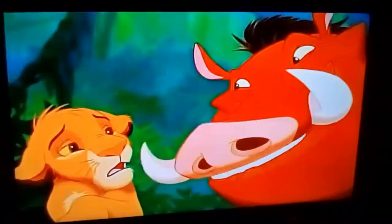Slimy yet satisfying. Just like Pumbaa, warthogs love to eat grubs, but their main diet is wet grass.